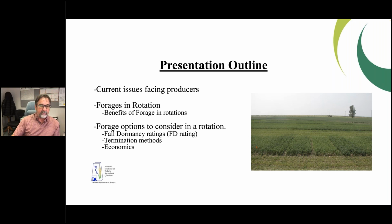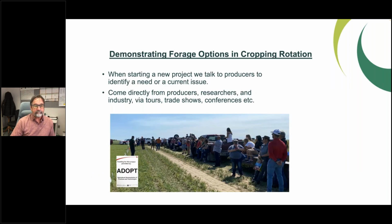And then after that, I'm going to talk about a trial that we started in 2023. We're halfway through that project. It's selecting forage options to consider in a rotation. So I'll talk about fall dormancy ratings, termination methods, and just touch on economics. So, demonstrating forage options and cropping rotations. This is a project that was funded through ADOPT through the Ministry of Agriculture.